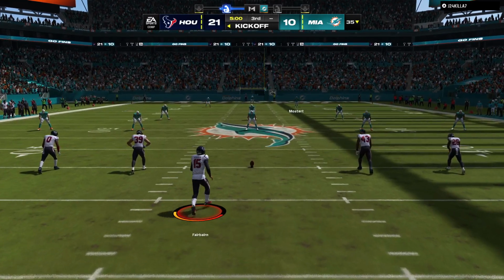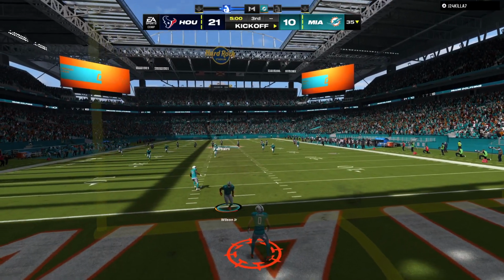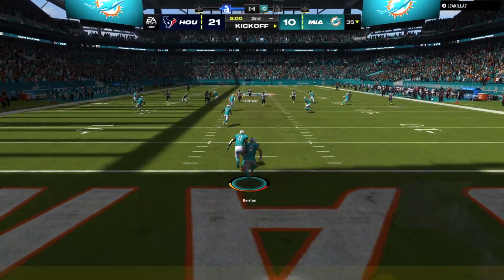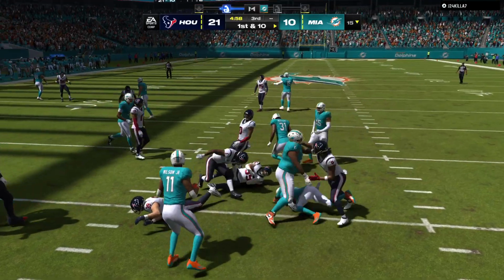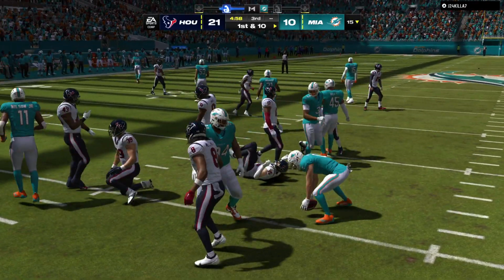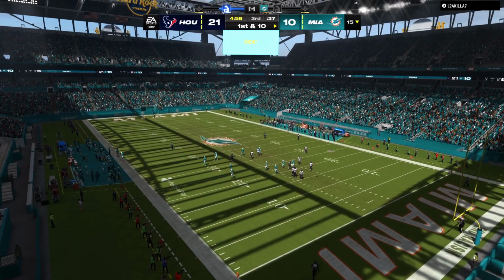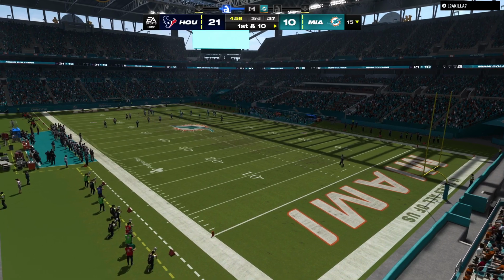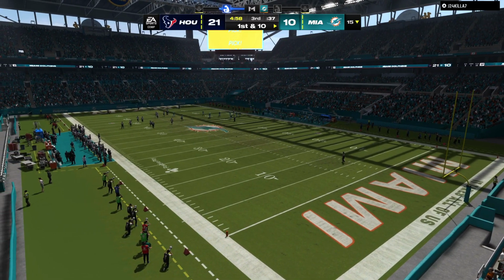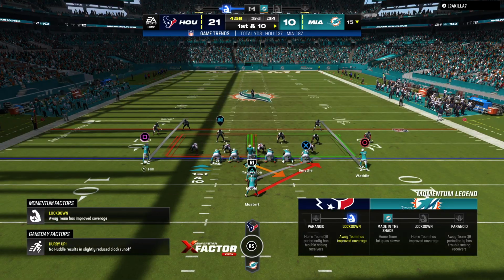The Dolphins down on the scoreboard, but they'll have it first as we get going in this third quarter. Berrios now from his end zone. And the decision to bring it out, not a good one, as he's tackled at the 15. Take over 1st and 10 at their own 15-yard line. First down Miami as they get set to start the drive.